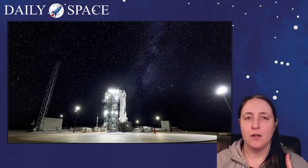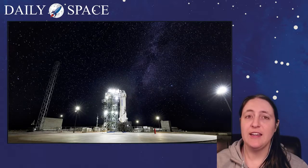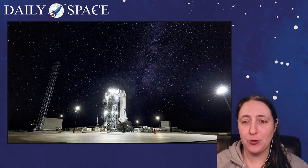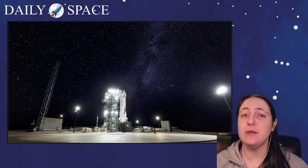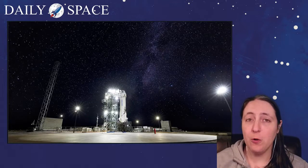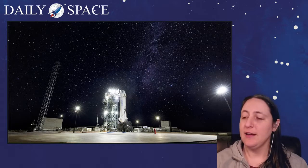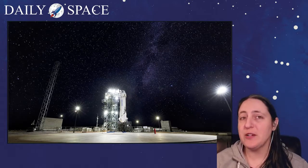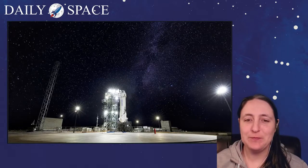So, pause here. Please note that this image has been digitally manipulated in a good way. It's a composite of short and long exposures. It's a beautiful image, but just the photographer in me wants you all to know that it did not come out of the camera like this. Okay, now observe this beautiful picture of New Shepard on the launch pad.